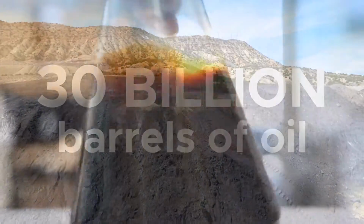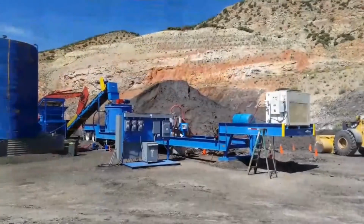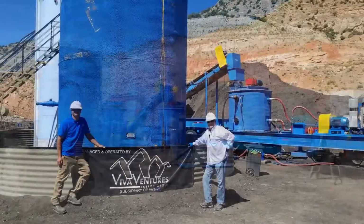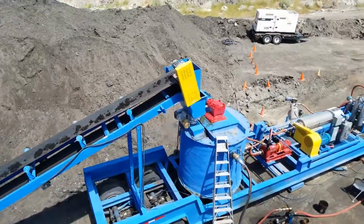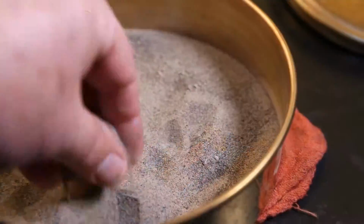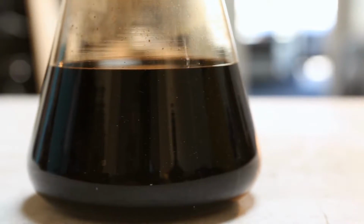This is a heavy crude material that until now no one has been successful besides us in doing a closed loop, 24 hours a day continuous feed extraction process, making the land valuable and making the oil valuable.